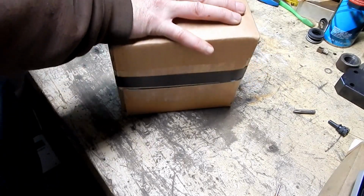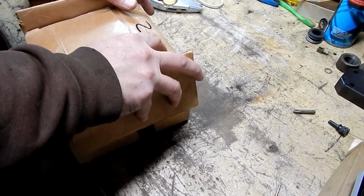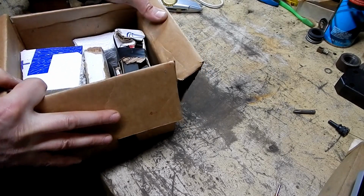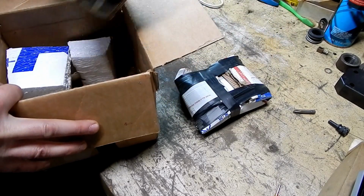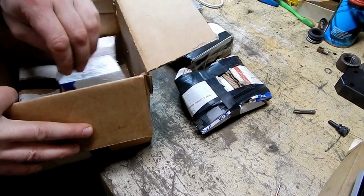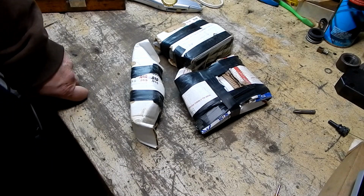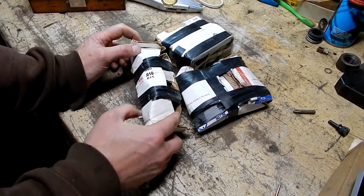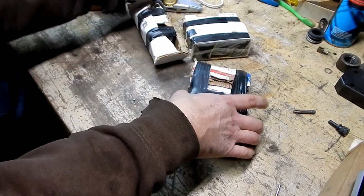He used what looks to be electrical tape here, vinyl tape, to make sure this didn't open. And then he individually wrapped each one of the holders, 3 of them. Each one of these 3 holders he individually wrapped in cardboard and taped up, again with vinyl electrical PVC tape.